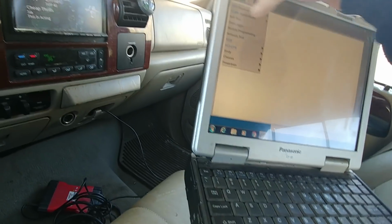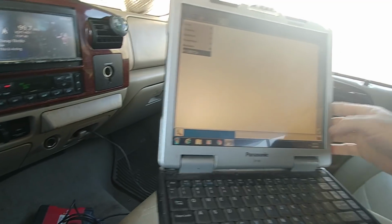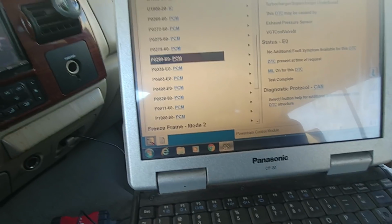I'm going to drag it. All right, hang on. All right, here you go. Six-liter Ford, so it's an '06. Let's see what codes we got. Here you go. Hang on just a second.